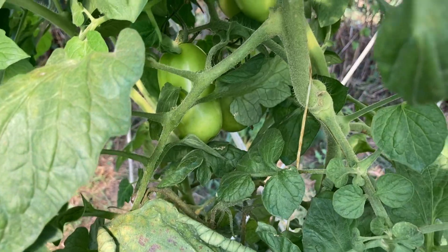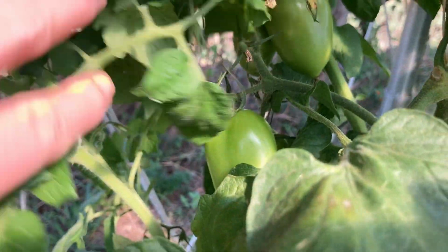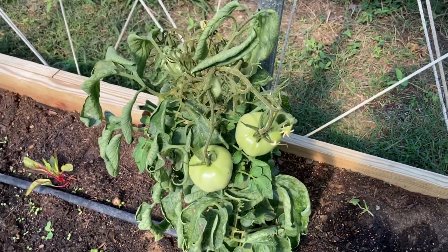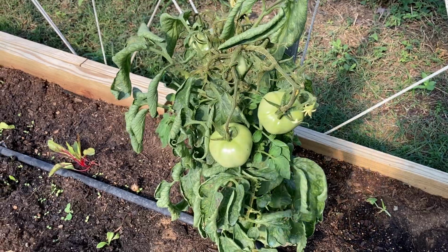These are some Romas. Beautiful, beautiful. And these are some beefsteaks. You can see we are just fighting this black spot, but we're going to go ahead and let these tomatoes come to fruition, and then we'll pull that up.